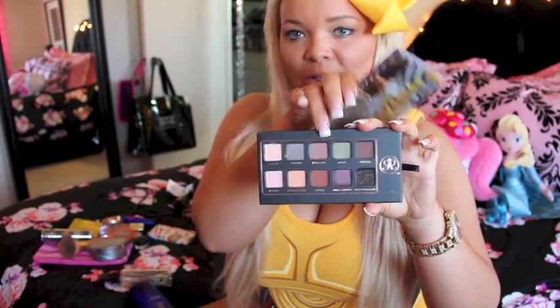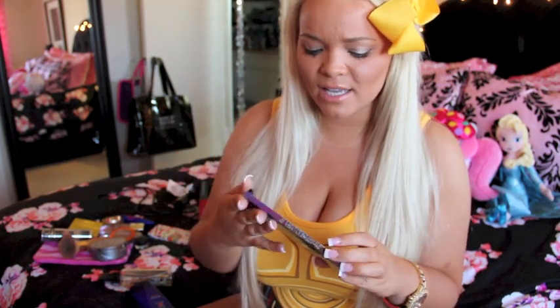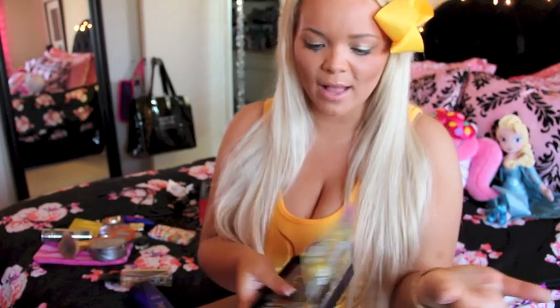This rum cake color is really pretty on top too, this brown. The rum cake and the sienna are gorgeous together, and I was really impressed. Like I said, I'm not really into the Anastasia of Beverly Hills thing. I think it's overpriced for the most part for brows and stuff, but this was worth it just for the palette. But like I said, you get all these extras in there too, like pencils and stuff, which are nice as well. I don't mind those.